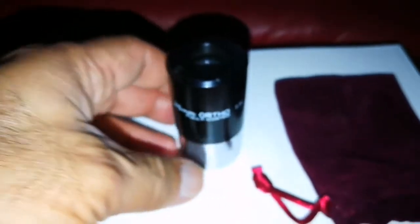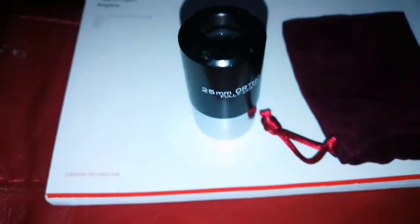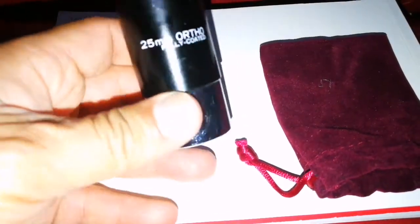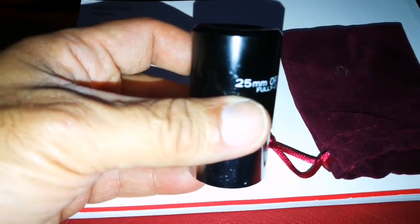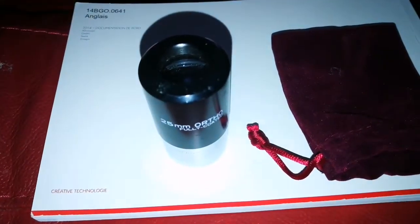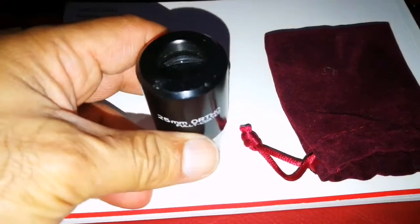The two circle ones are from 1986 onward. It's not a very big circle, so I assume this is two circle. If it is one circle, that is even better. Two circle in this focal length is also good. I've read in the forums in Cloudy Nights that this is also good. Some of the other ones, the lower focal lengths, are not very good. But this is.